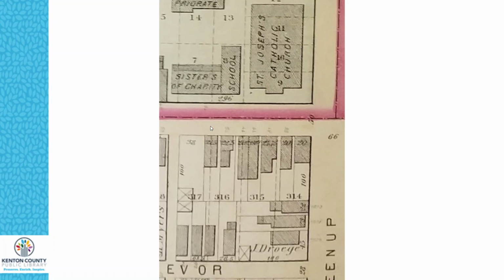Here's a little more of a close-up. See, actually, I think they put J. Droghi, but it's I. Droghi. And that's when you start to see the difference in the spelling of the name. A lot of times you'll see it D-R-O-G-E, but it's pretty well stayed D-R-O-E-G-E for a lot of years.